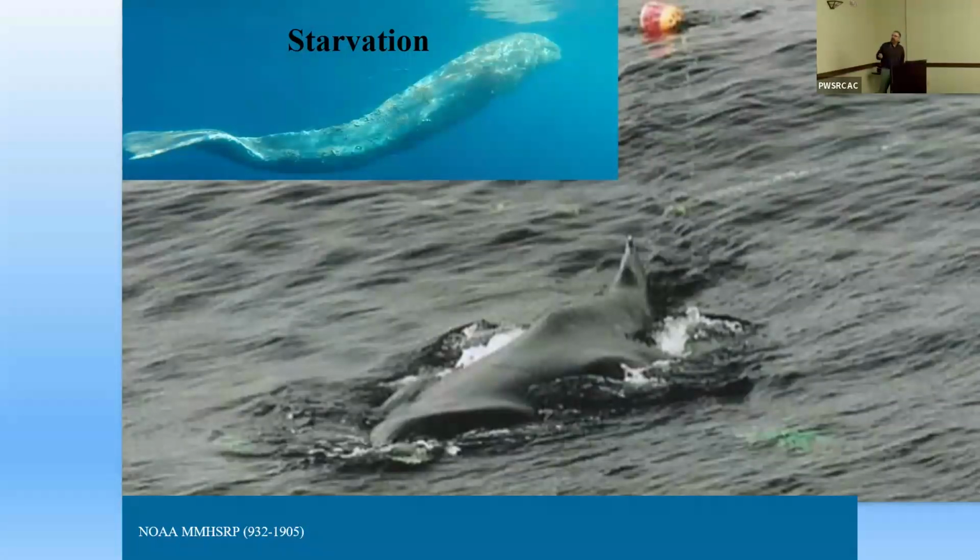And here's a gray whale that's been entangled, super, super skinny. This is why you could think of the old time sailors seeing a sea serpent. If they saw a starving whale, it looks pretty snake-like.